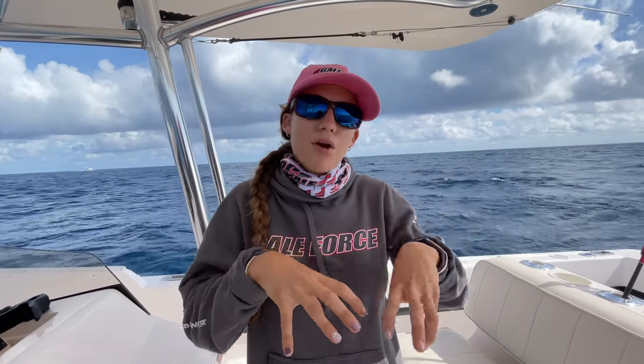We are gonna start with some simple knowledge on how golden tilefish and black belly rosefish live. Now, we're gonna be looking for muddy, sandy, mushy bottom. Golden tilefish are known for burrowing in the mud. They don't necessarily live on a big rock structure. They don't necessarily live on a wreck. They live in deep, muddy areas.